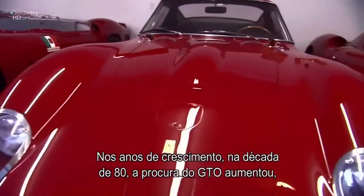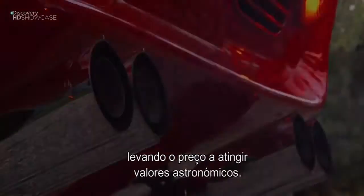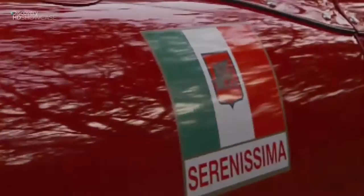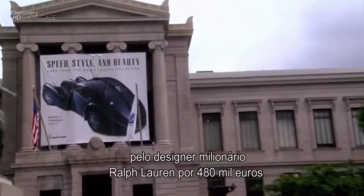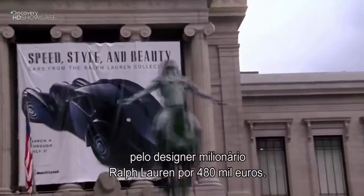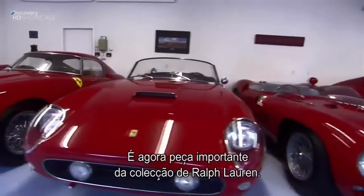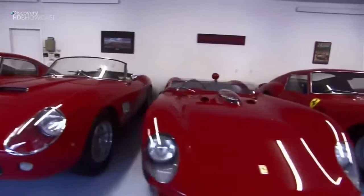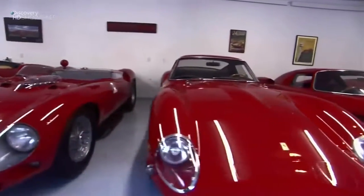During the boom years of the 1980s, the demand for GTOs grew, driving up the price to stratospheric levels. After changing hands several times, Mitchell's car was bought by billionaire designer Ralph Lauren for a reported $600,000. It's now the pride and joy of the Ralph Lauren collection. The fashion icon owns dozens of priceless classic cars.